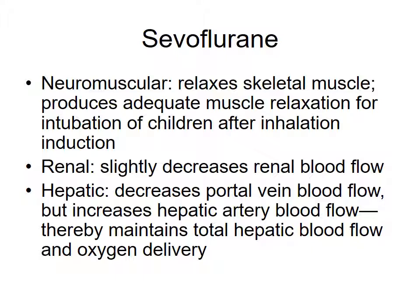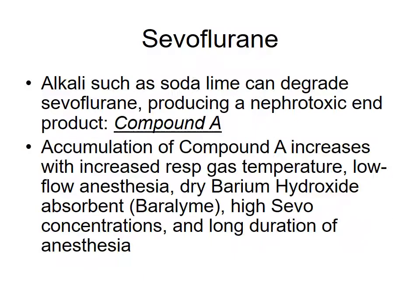It's metabolized by liver microsomal enzymes. It causes a rise in inorganic fluoride, so there is some potential nephrotoxicity with this drug. Overall metabolism is 5%. And there's something called compound A. Have you guys heard about that? All right, that's something different about this drug. So this is something that I remember about this drug. Okay, of course you don't remember everything we talked about.